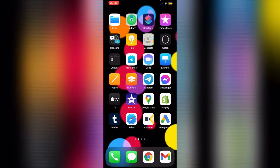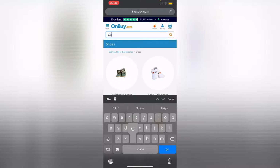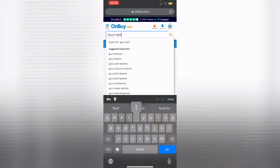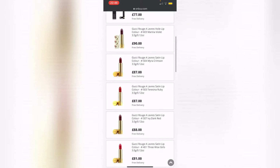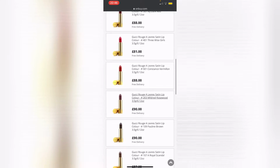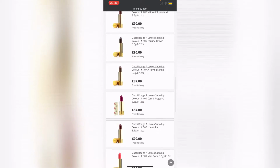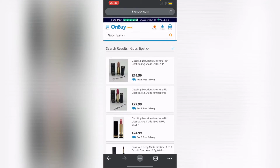Alright, so as I said about super luxurious items on OnBuy, once you search an item, for example, in here I am typing Gucci lipstick and I'm waiting to find Gucci lipstick. As you can see, there are a few Gucci lipsticks that I've found on OnBuy. So these are those super luxurious items.